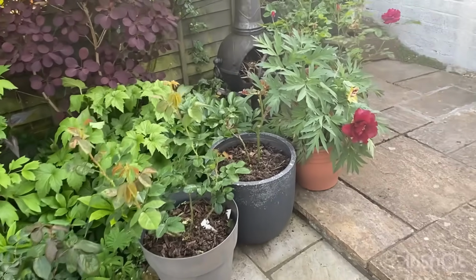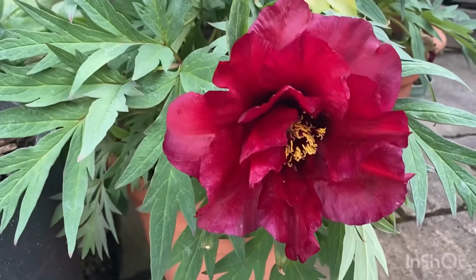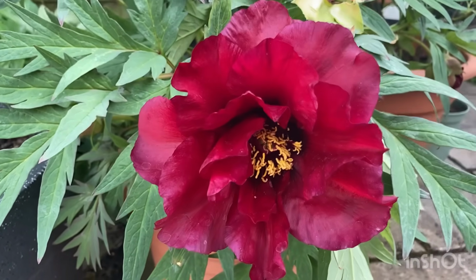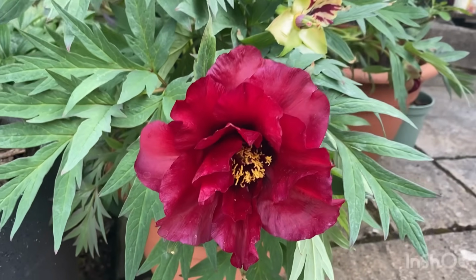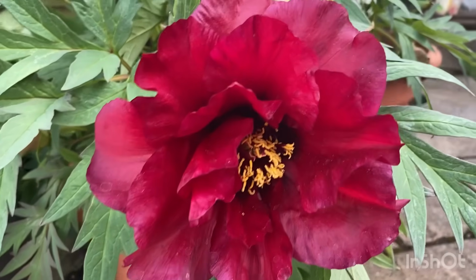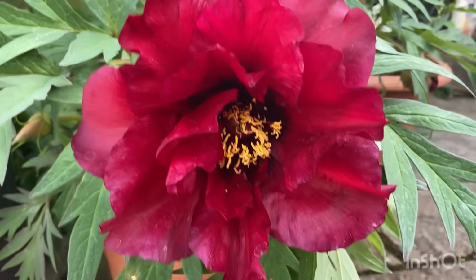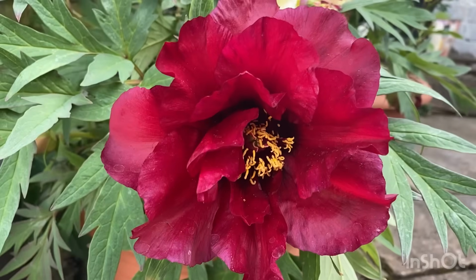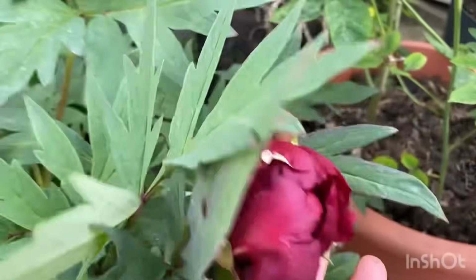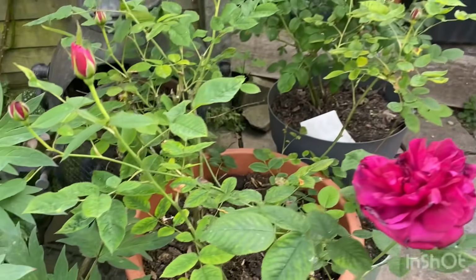Okay, let's start with something that is not a rose, but it is a tree peony, and this is a beautiful tree peony called Black Pirate. I've had it for quite a few years now, but every year it only gives me a few blooms, so we will just have to admire it while it's here. As you can see at the back, we've already had a spent bloom there. Lovely, very dark wine red bloom. There's another one just here that's about to open.